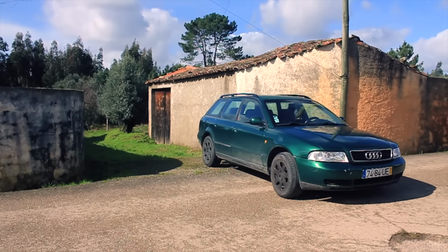Oh yeah, we also bought our first car here. The first Audi, Omar! The first Audi.